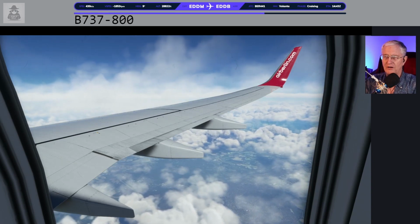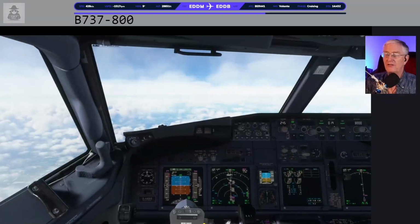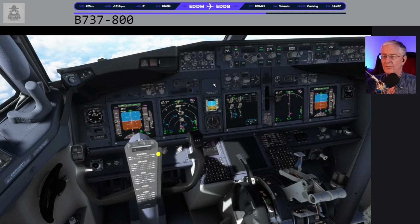Ah, you hear the engine spooling down? About ready to start our descent. I think that the PMDG sound people probably have one of the best engine sound sets of any airplane. And our descent has begun. Down we go.